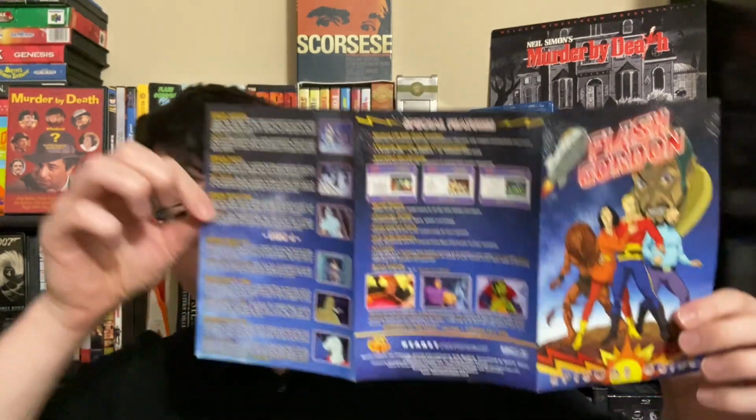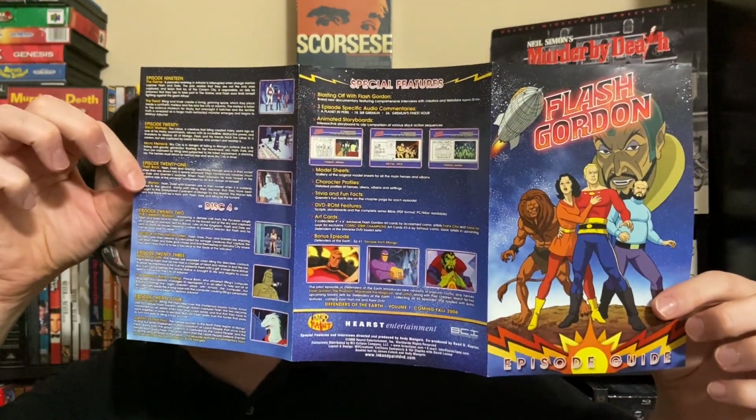And then inside, you get a full printed booklet with the entirety of the episode list, but it's actually not just an episode list, but an actual description of every episode, and then each one gets an identifying photo too, which is a really nice touch. So you can tell somebody really liked this series and took the time to do something this dedicated.